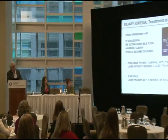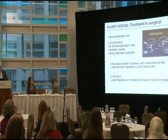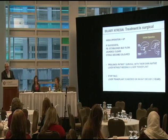A successful operation is when the baby loses the jaundice after the operation and the stools again become colored. This operation will prolong the chance for the kid to live with their own liver without needing a liver transplant. On the other hand, if the Kasai operation doesn't work and you don't relieve the obstruction, the liver continues to fail, there's progression of disease, and these kids then need a liver transplant or else they're going to die, and that happens by the age of 2.